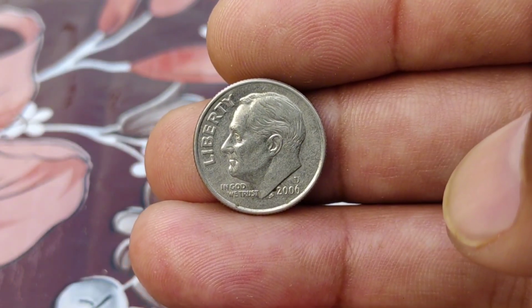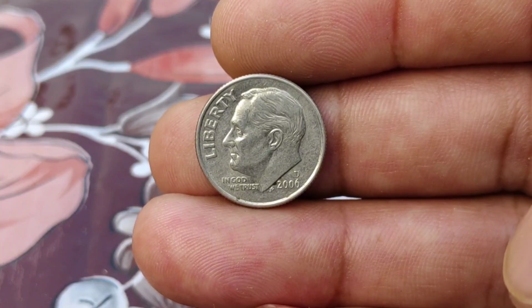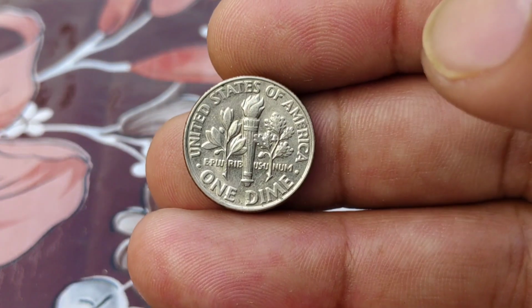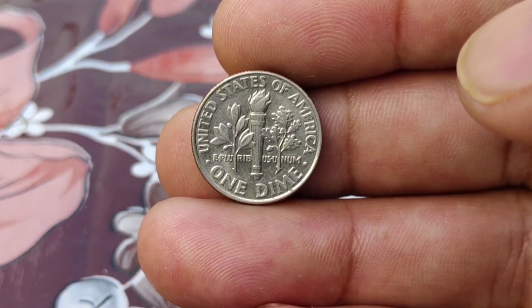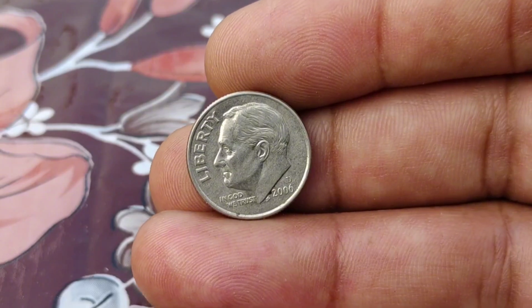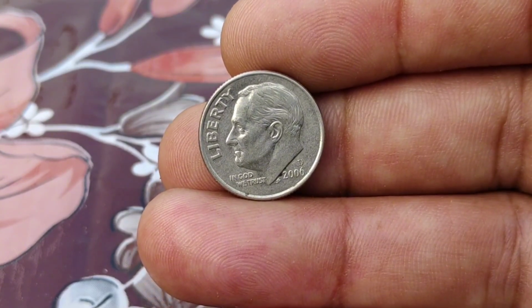When it comes to value, condition is key. A dime in extra fine condition means it has slight wear on the high points, but retains much of its original luster. Collectors love coins in this grade because they offer a balance between affordability and aesthetic appeal. Notice the sharp details on FDR's hair and the crisp edges on the torch's flame. These are telltale signs of an extra fine coin.